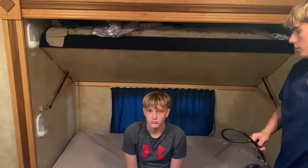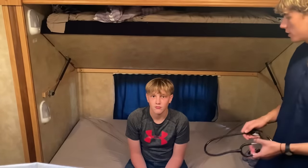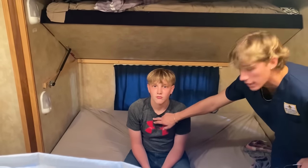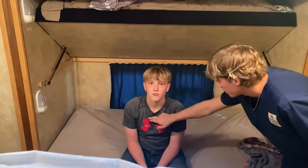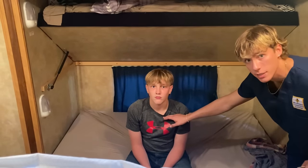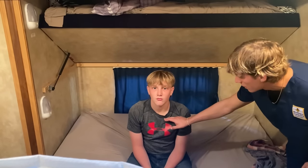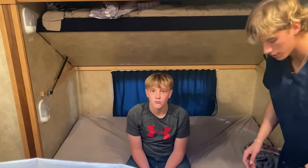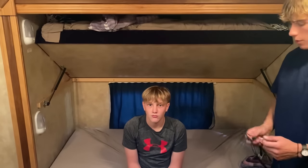All right, now we're gonna take a listen to his heart. So we're gonna listen to a total of four different landmarks here. So we're gonna start with the aortic, which is in the second intercostal space. So the second like rib space in between ribs. And then we have the pulmonic, again on the opposite side, on the second intercostal space. And then we have Erb's point, which is in the middle, and then we have the tricuspid and mitral areas. So we're gonna listen to all of those, and then we'll take an apical pulse at the mitral for a minute. And that should be about the same as his heart rate.